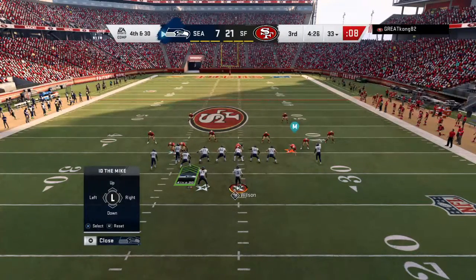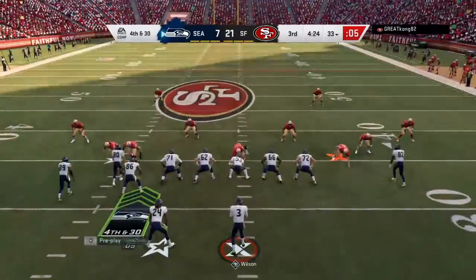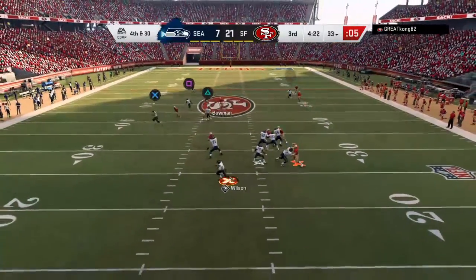Hey, man. Watch the boot. Tempo. Check 43. They'll indeed go for it with Wilson.